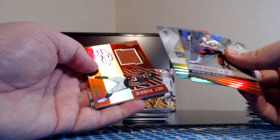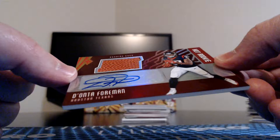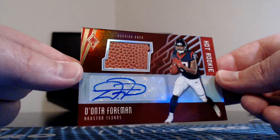And, good Lord. This is our third Deontay Foreman. The others were jersey autographs. This one is our first football relic we've seen. We did see one with a glove. Hot route. Football autograph of Deontay Foreman, 208 of 299.